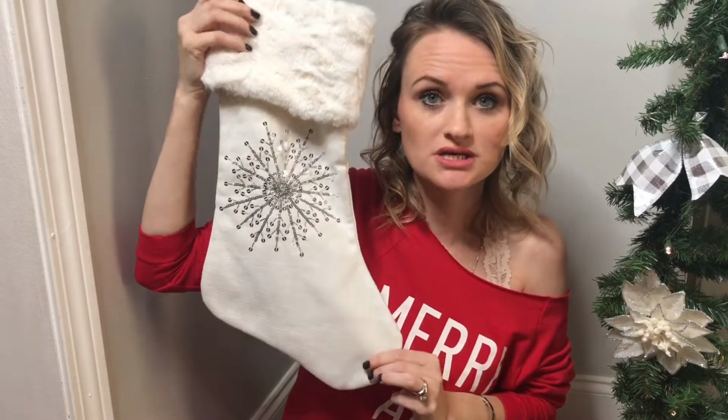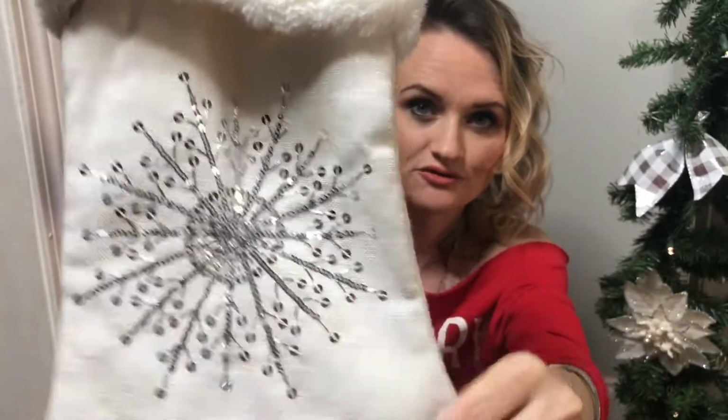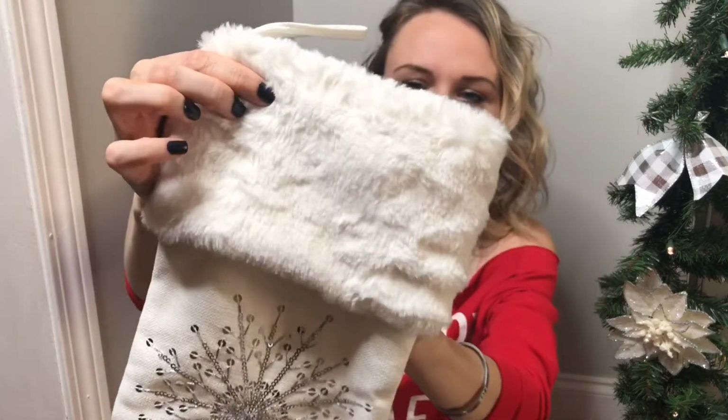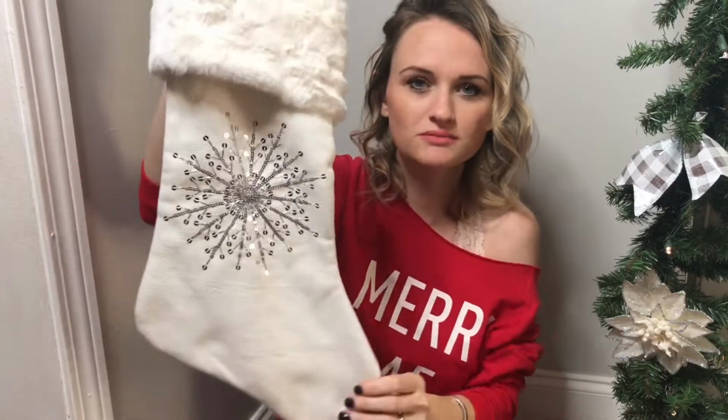The next thing I got from Hobby Lobby were these 3 stockings that match. So 3 white stockings with a snowflake on the front, and they're just like this. It almost feels like burlap, but it's cloth or something. I don't know. These were $9.99 each. You can see that right there. They do have the little hanger on them. So I got 3 of these.